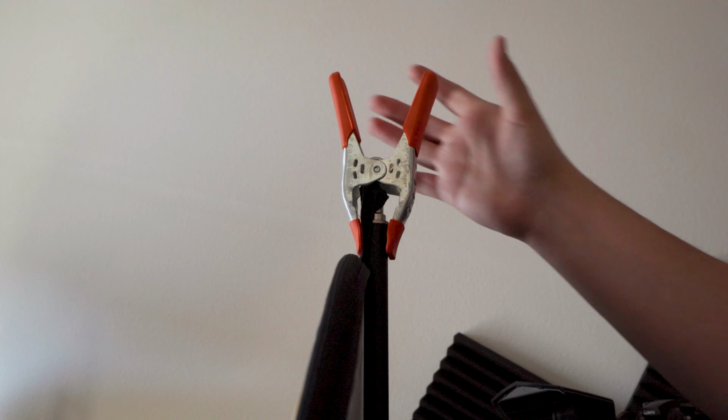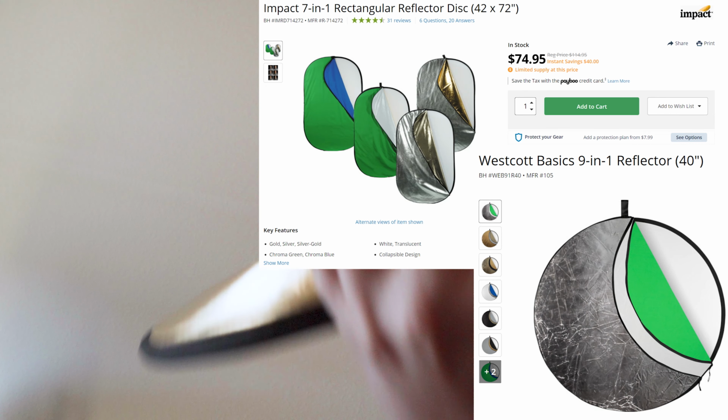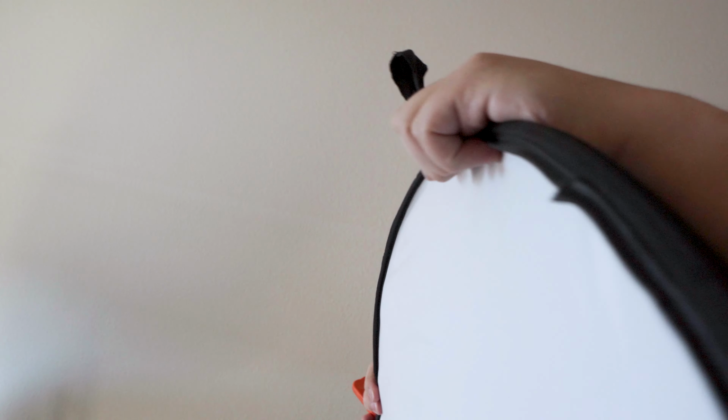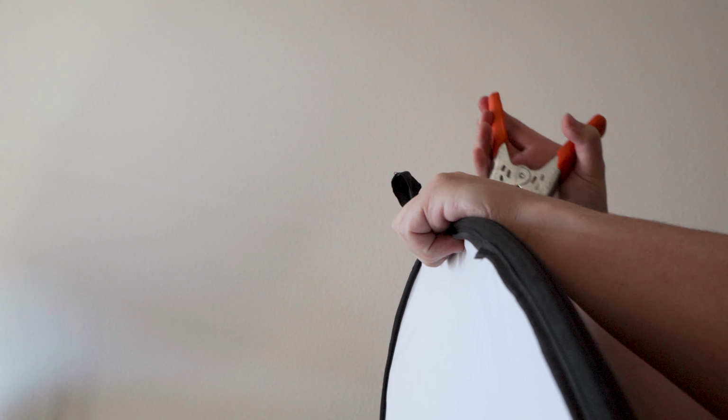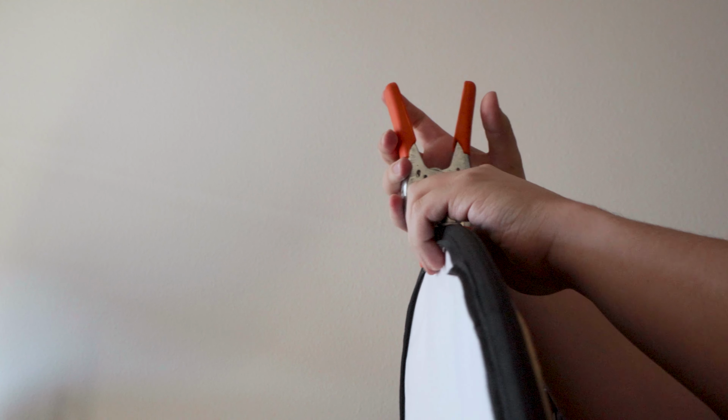Finally, I'll be using a reflector and something to hold it. I recommend a 5-in-1 reflector, but they also have 7-in-1s and even 9-in-1s. The reflector can be used to diffuse the light, bounce the light back, or cut the light on your subject. Reflectors can cost as little as $25, depending on which reflector you go with. You'll also need someone or something to hold the reflector. For ease of use, I'll use a light stand and an 8-clamp like so for this video.